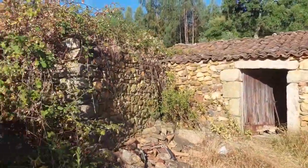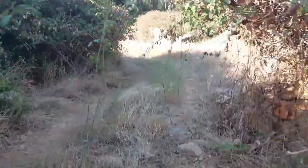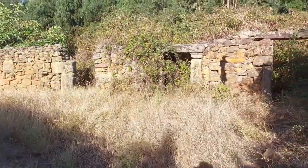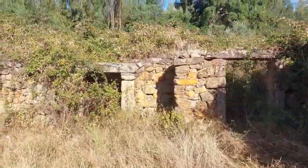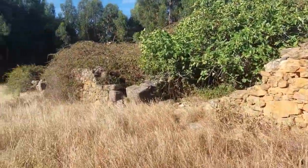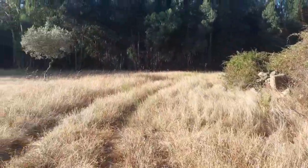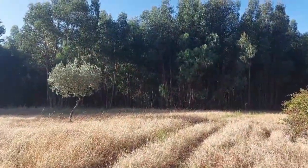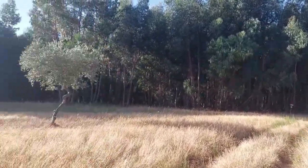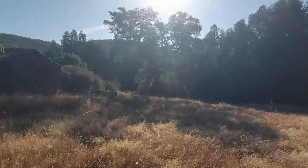I love to imagine what it was like for people living here 100 years ago or more, living in these tiny little houses, like one room each, and you know that they're individual because there's no connecting doors between them. And this is all surrounded by eucalyptus now, but it would have been cork oaks as far as the eye can see back in the day. Olive tree, still a cork oak there, but yeah.